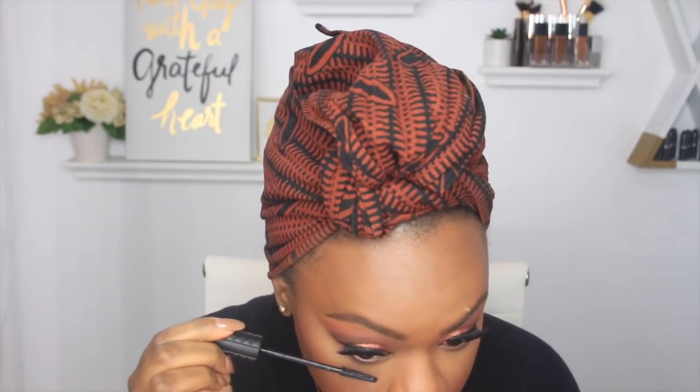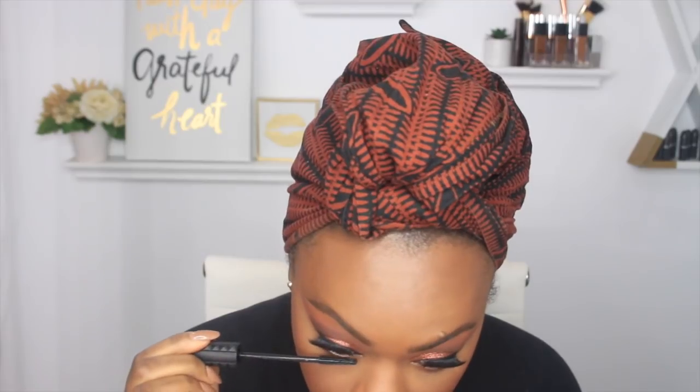I'm back. So for my lower lashes, I'm using the new Bad Gal Bang by Benefit. I'm not using the Maybelline Total Temptation because I just feel like the brush is too big for my little itty bitties. And I feel like this brush really grabs my hairs, and I can significantly see the difference.